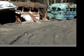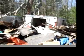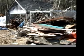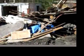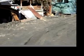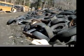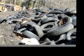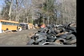You can see there are buses, old oil drums, old railroad depots, school buses. Everything is just full of everything. It's getting more segregated. There's an entire pile with some wheels mixed in there. You never know what you're going to find. Goes back a little ways.